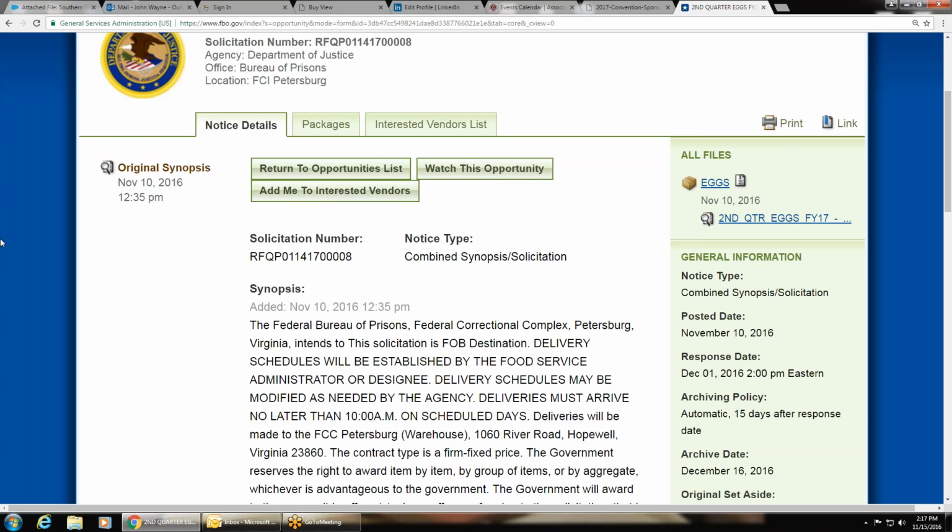Okay, but in order to get to the primes, you got to wait till the contract gets awarded, right? No, large primes do contracts all the time. So you can always get in front of a prime. If they're doing a lot of construction work, more than likely they got jobs coming up where they're needing AC and heating work, or repairs or maintenance, etc.